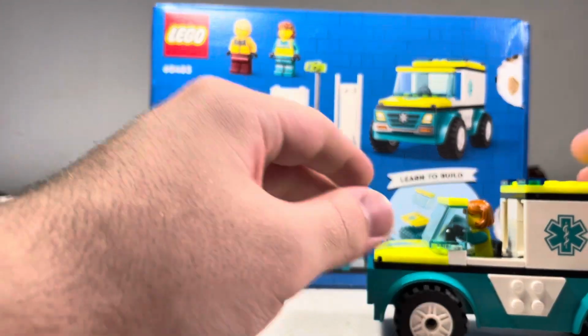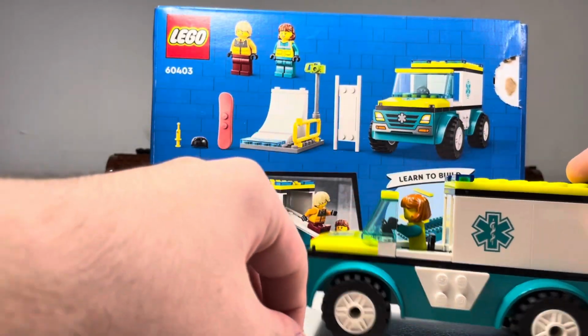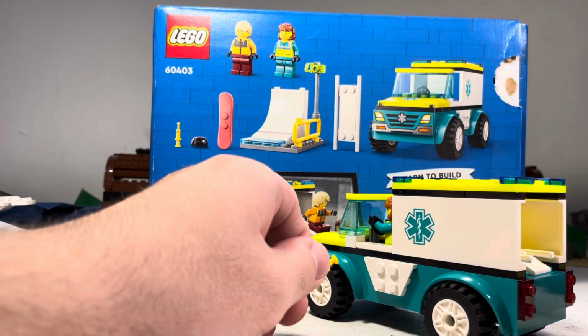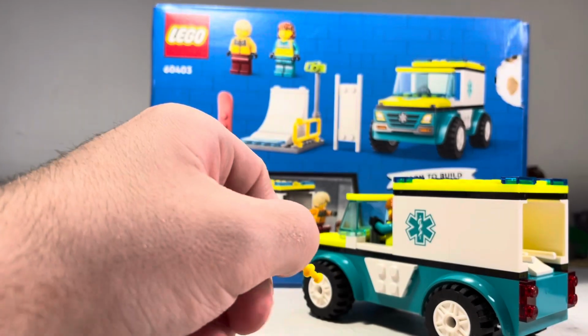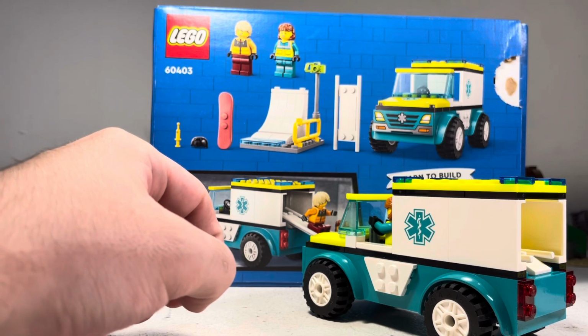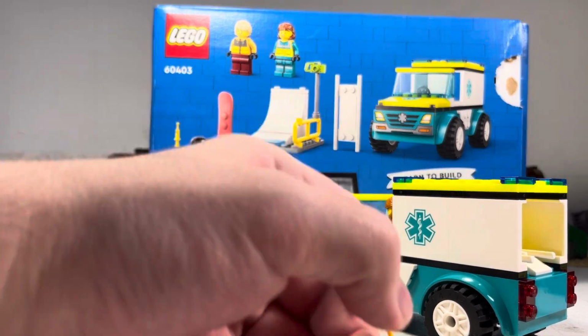I love 4+ sets. They're really interesting and weird. And this is another great one. And I love building it. I loved building it. I love thinking about building it. And this is a fun thing to do. I wanted to record this right after I built it because I was just brimming with thoughts about Legos and 4+ Legos.